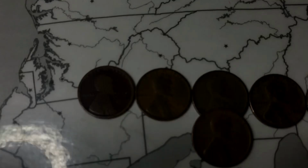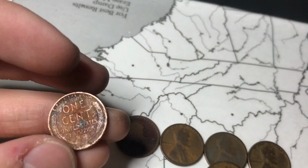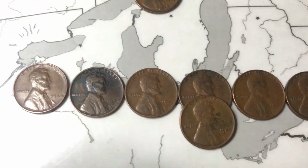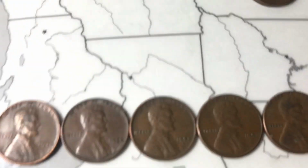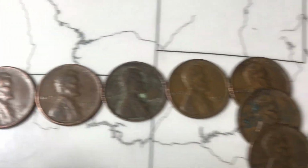We got a 1918, 1919, two 1920s, 25, 29 Denver, which will be going in the book, even though it's in the worst shape out of all the older ones over here. And then 1930, which could also be going in the book as a replacement. And, geez guys, sorry about the lighting. 1940, 40S, 41, 45s, 46, 50. Here, let me try and fix this. Alright, 50, 51 Denver, 51S, 56 Denver, 57 Denver, 58, and then 3 58 Denvers.